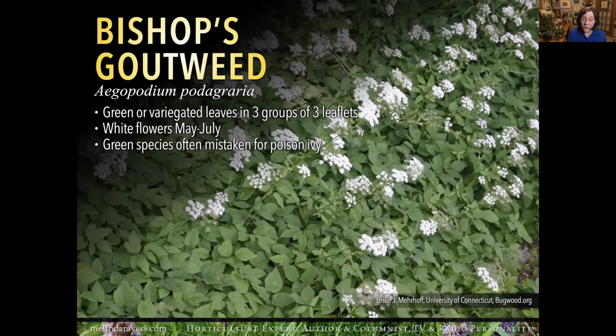Green or variegated leaves, and you can see the green ones here. And those leaves are in groups of 3. So each leaf is 3 leaflets, okay? And then there are 3 of those groups of 3 leaflets together on a stem. Now, a lot of people will bring samples of this to me and say they thought they had poison ivy because it does kind of resemble that. Usually they tell me that after I stick my hand in the bag and I start to pull it out and go, I think I've got poison ivy. So if you're ever taking a plant to be identified and you think it might be poison ivy, warn the person before they stick their hand in it. But this is one that is very difficult.